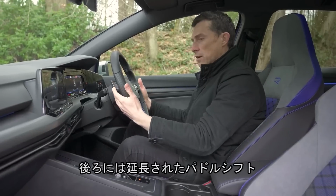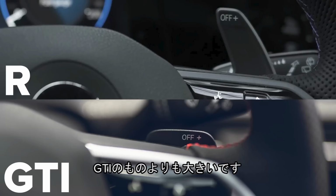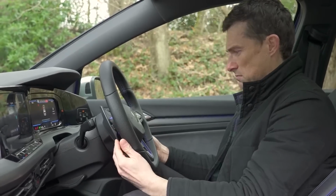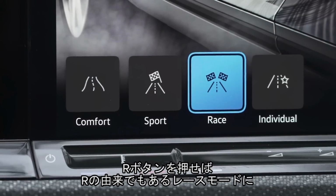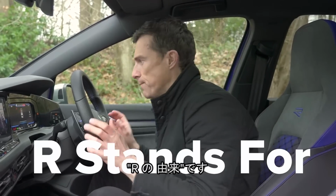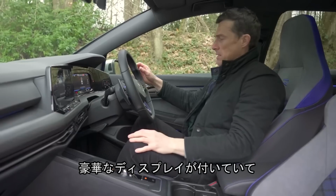Behind it, you have elongated paddle shifters for the automatic gearbox. They're larger than the ones on the GTI. They're just made out of some horrible cheap plastic. It's like some child's toy. There is a little R button here on the steering wheel, so you can go straight into race mode, which is obviously what R stands for.